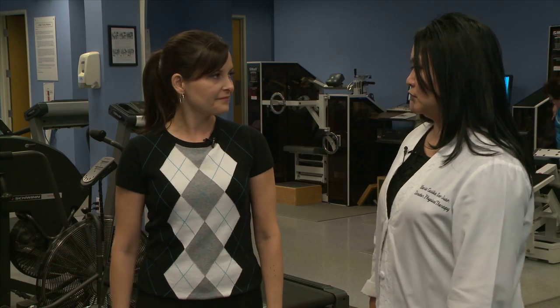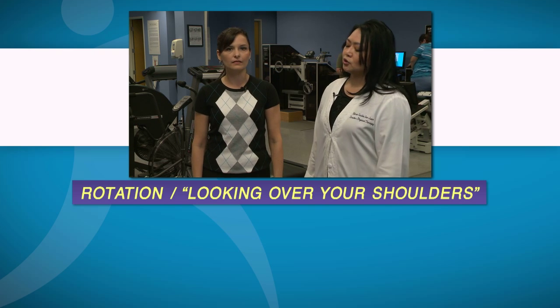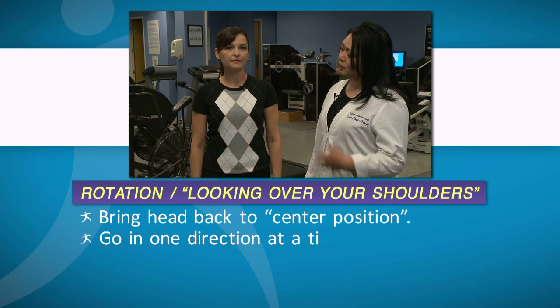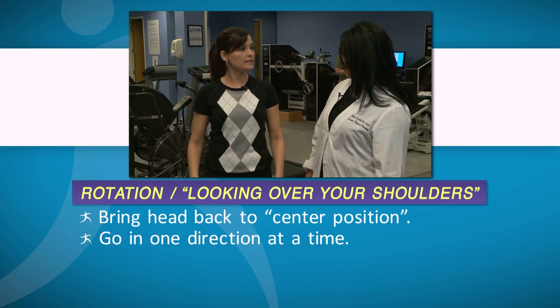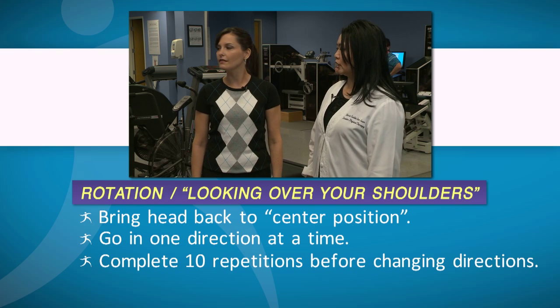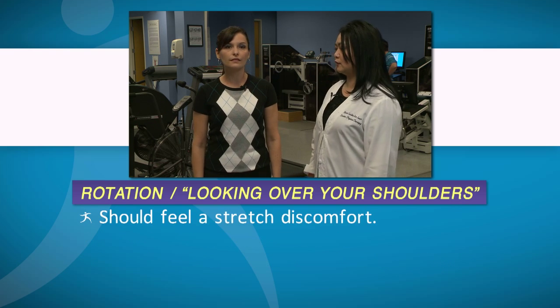Similarly, of course, our head and neck moves in other directions. Another exercise to do is rotation, and some people describe it as looking over your shoulders. Again, same thing. You want to keep your head level. Look to one side as far as you can, hold it for 2 seconds, and then come back to the center. Usually we advise that you go in one direction, rather than alternating. So then I should just do... Yep, just complete 10 in the one direction first. Again, holding it 2 seconds, and then coming back to the center. Again, there should just be a stretch discomfort when you do this. It feels good. Okay. I want to do more of that.